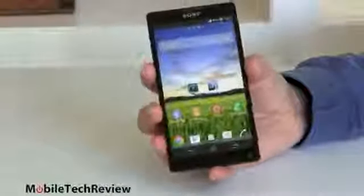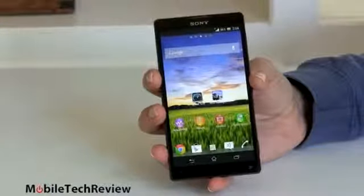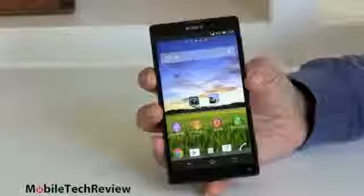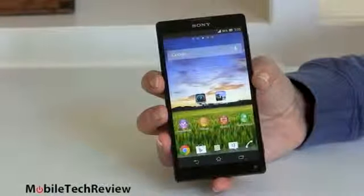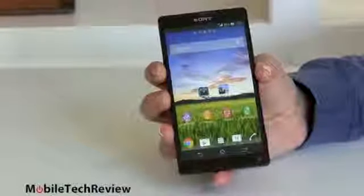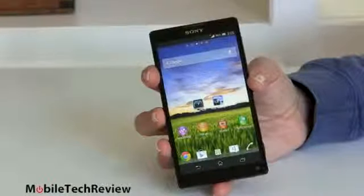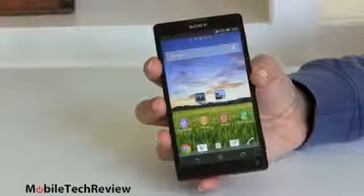It's powered by this same 1.5 gigahertz Qualcomm Snapdragon Krait S4 Pro dual-core CPU, so you're looking at very good performance, and not quite as fast as the HTC One and the upcoming Samsung Galaxy S4 that have the even newer Qualcomm Snapdragon 600 CPU clocked even a little bit higher, but still, gee, there's a lot of horsepower here. It's plenty enough to do just about anything you can think of doing with this phone.